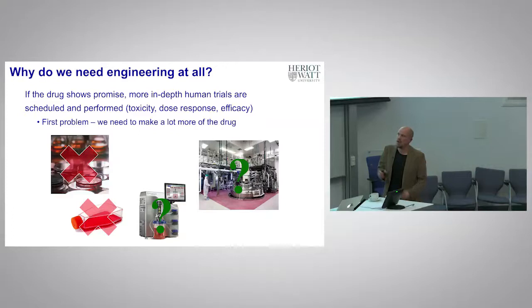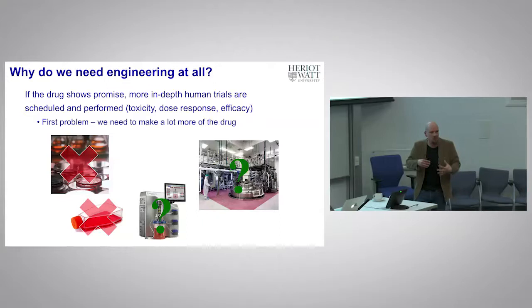The other point you would look at is what's called efficacy. So efficacy is actually, does it work at all? Right? Is it any use? It might have worked in mice. Is it any good in humans?